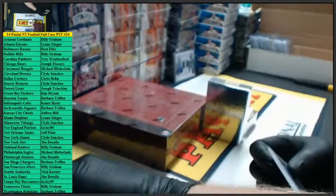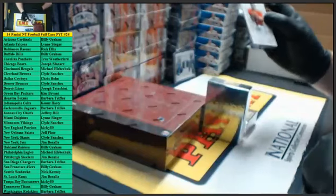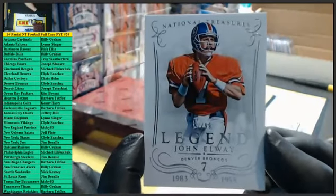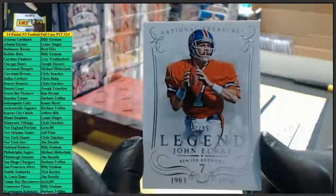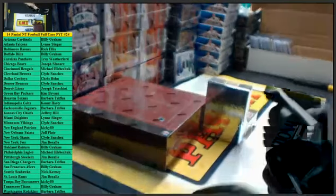71 of 99 for the Denver Broncos. John Elway, legend card. Oh, Chaz. Oh, Packard, that's great. Last box.